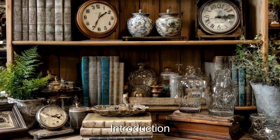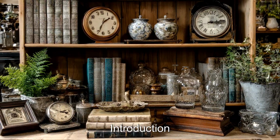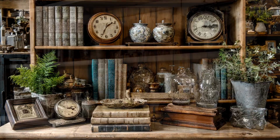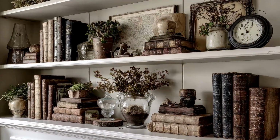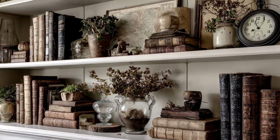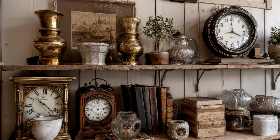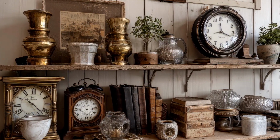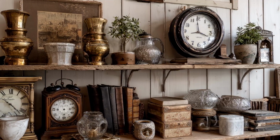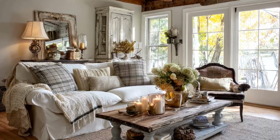Introduction. As the crisp autumn air begins to sweep across the countryside, thoughts of cozying up in charming cottage-inspired spaces inevitably arise. This season, there's a growing trend of infusing homes with the warmth of vintage finds. With fall's vibrant palette as a backdrop, vintage decor offers a timeless touch that can transform any space into a haven of nostalgia and comfort. Whether you're a seasoned collector or just starting to explore the world of antiques, these ideas will inspire you to create a cozy cottage atmosphere that's perfect for autumn.